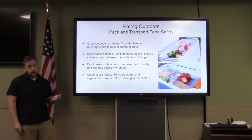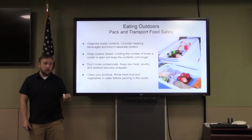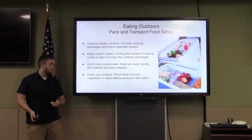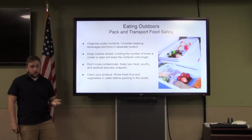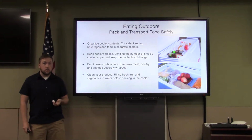And it's important to not cross-contaminate. You should wrap any meat, seafood, or poultry in a separate container and keep it away from any sort of perishable food item. And it's important to clean your produce. Any fresh fruit or vegetables you should rinse with water before putting in your cooler.